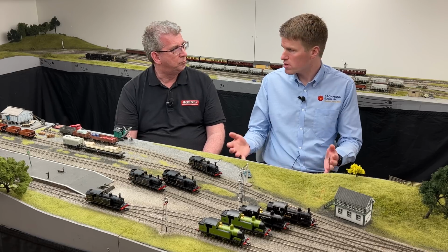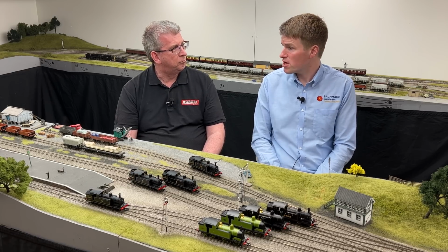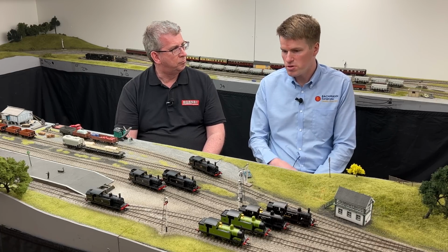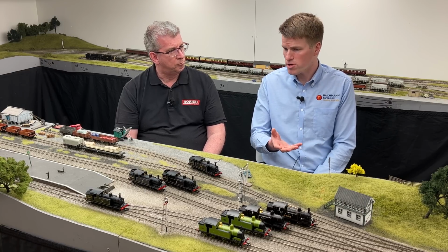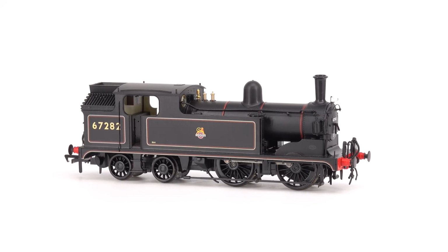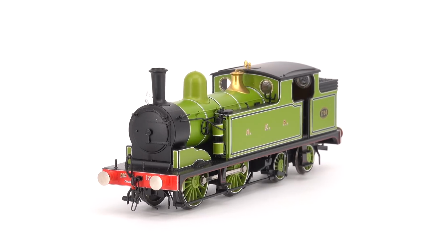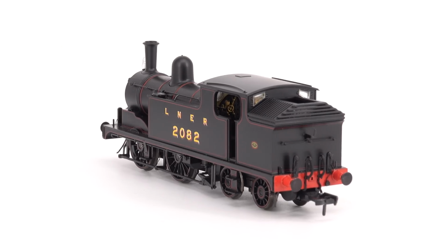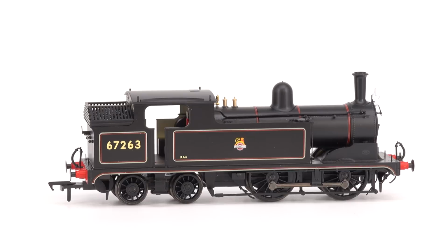So the class had a long and varied history, operating obviously in the northeastern to start with, and then further across the LNER network over the years, pulling passenger trains predominantly. Some were equipped for push-pull working. They had air brake facilities with the Westinghouse pumps. So a long-lived class, a big class, 110 locomotives, nothing to be frowned at there, and lots of variations amongst the locomotives when they were first built and then introduced over the years.